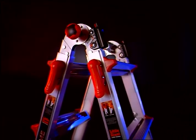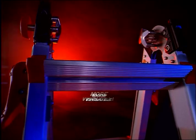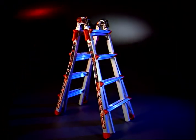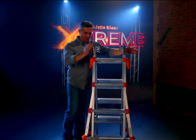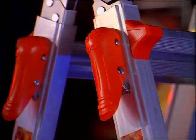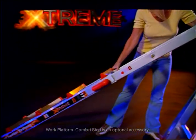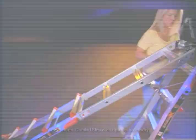Just when you thought a ladder couldn't get any better, the new Little Giant ladder is even stronger, safer, and more versatile than ever before. Introducing the Little Giant Xtreme. The Little Giant Xtreme is the finest ladder in the world. With the new Rock Locks, you can quickly change from one configuration to the next, even faster and easier than ever before. With the new Air Deck, you'll feel even more stable and secure at the top of the ladder.